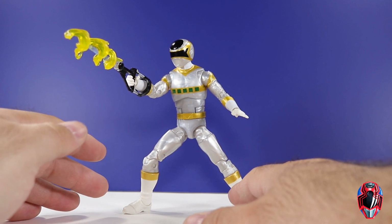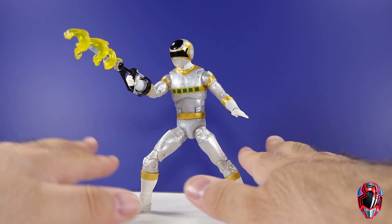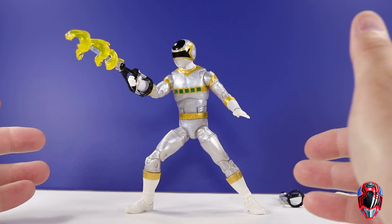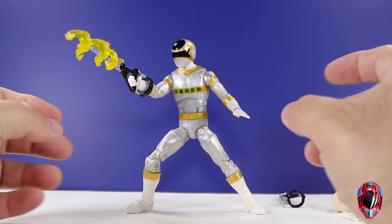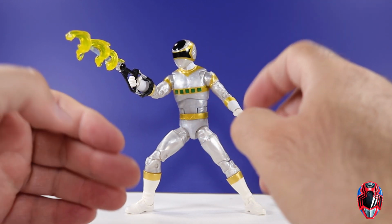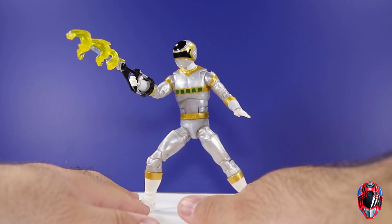If you're not a fan of the marbleization in the plastic that Hasbro has done, like with Marvel Legends and things like that, you probably won't like the design of this, but I think it works twofold here. It gives you the color, but it gives you the slight color differences in the way the light bounces off of it to kind of show that silver, that bright metallic type color. So that is pretty cool.